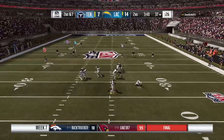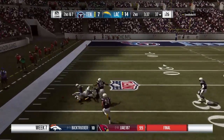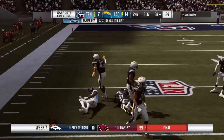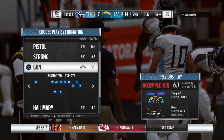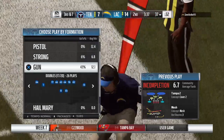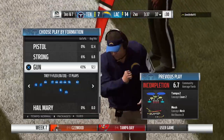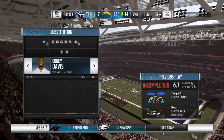Mariota to throw it. He's going to rifle one deep left side. And incomplete there. A nice hit jars the ball free and brings up third down. And you just know when that play call came in, their eyes lit up, because anytime you get a chance to take a big shot downfield, that's a lot of fun, and they missed an opportunity.